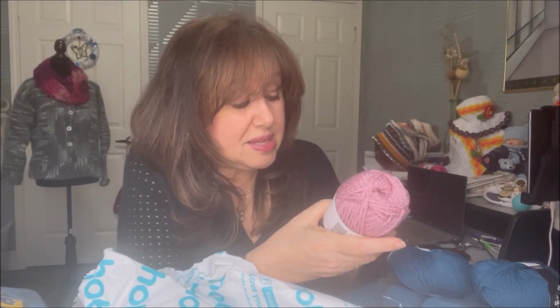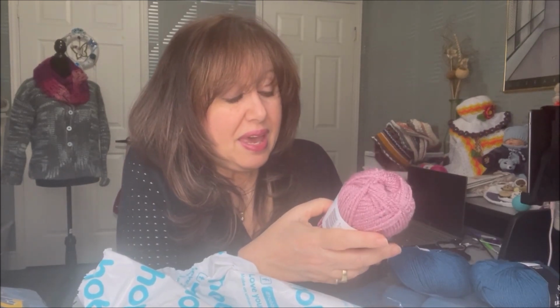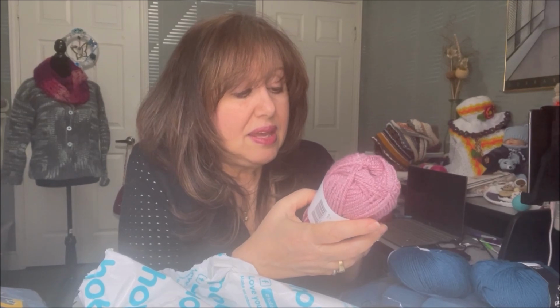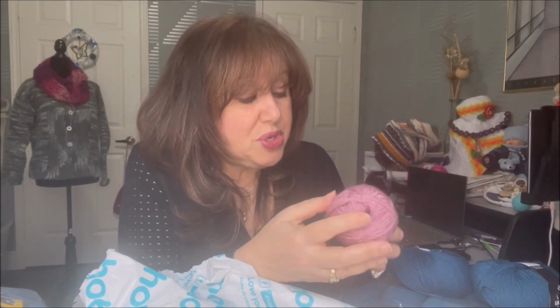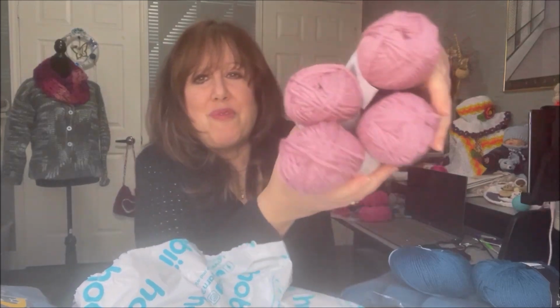This one is considered a 4 medium, made in Denmark, designed in Denmark, made in Turkey. And the recommended hook size is 5.5 to 6 millimeter, an I or a J hook. And it is also machine washable, and this color is 15. You can see it making a really pretty scarf or a nice hat. I didn't buy that many just because I didn't want to buy too many things of yarn. I bought 4 of those and I do like them.